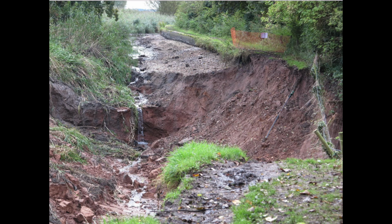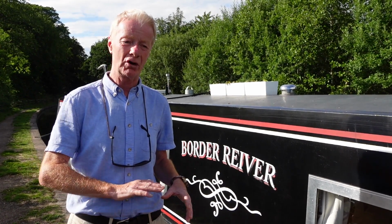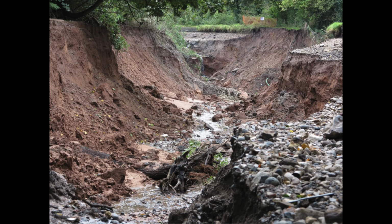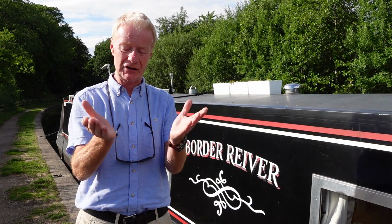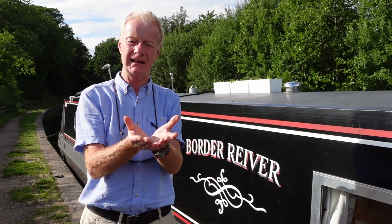How deep it is, you can see how deep the canal was and how deep it is with the breach. There's huge holes in the base of the canal where all the water just flooded out of this canal. There were so many fish at risk at that time as well. They came and tried to rescue the fish that were just left in the small valley of water in the bottom of the canal. It cost the Canal and River Trust over £2 million to put this right here.